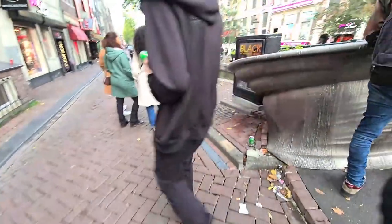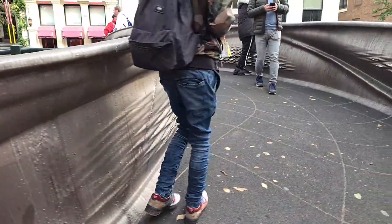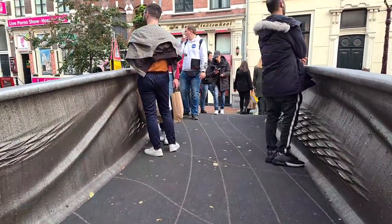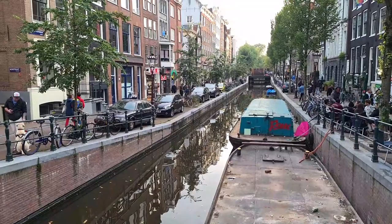Alright. This is the bottom. There is a plate here with information about the bridge, but they removed it. It's a pity. So it measured my steps, I think. Now where should I go?